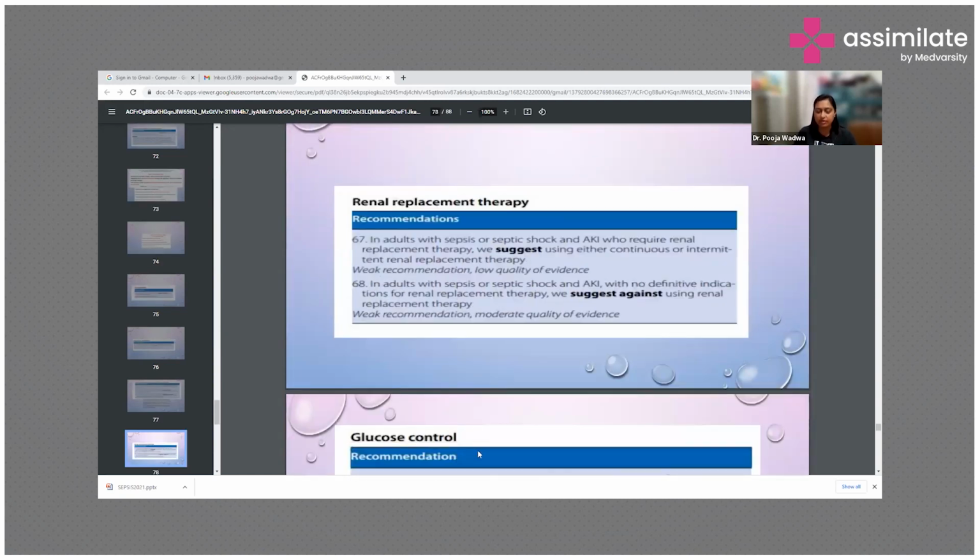Renal replacement therapy, yes. In patients who have AKI with sepsis or shock and who require renal replacement therapy, continuous or intermittent renal replacement therapy can be used, depending upon which modality is available and how important it is for you to remove the toxins, or for what purpose you are using it. It should not be used in patients who do not have a definite indication for renal replacement therapy. Even continuous or dialysis should not be done.